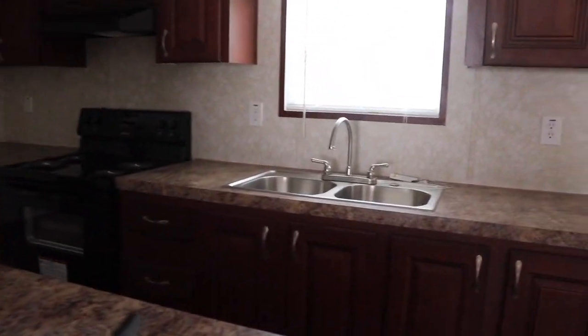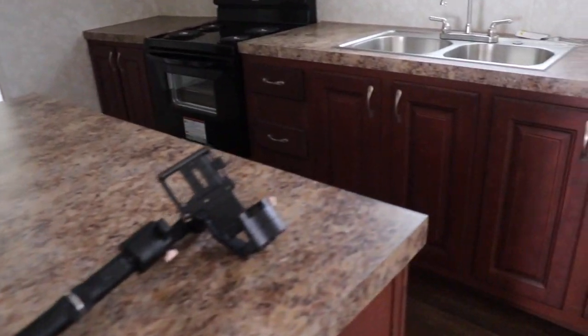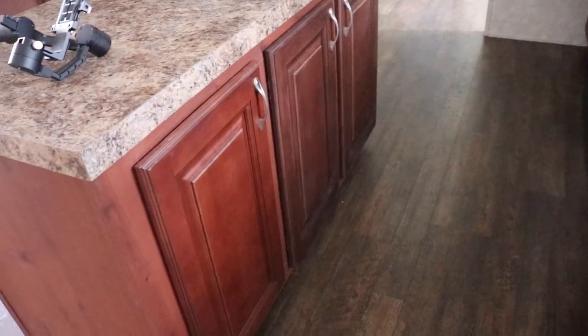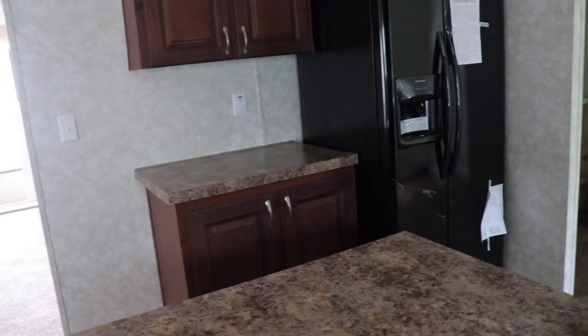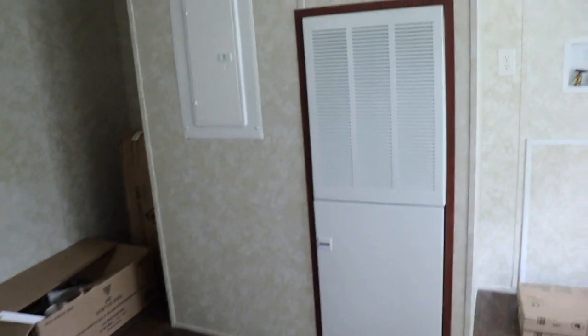I'm gonna sit this gimbal down and walk around so you can see. Lots of cabinet space. You've got drawers over there. You've got three sections in the island. Nice coffee bar or beverage bar over there. Very nice. This is your utility room.